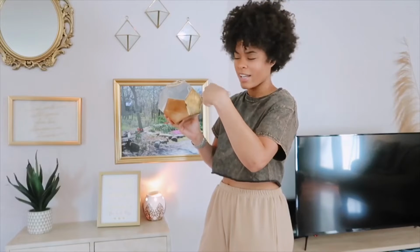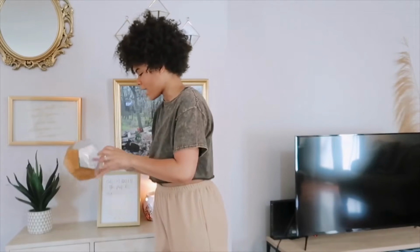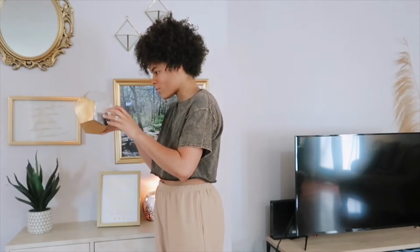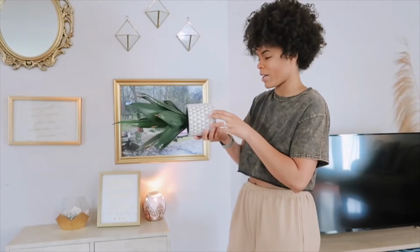We used this at our wedding as well. We used it for bells for when people cheer you out of the church after you get married, and so we just repurposed it and we put our keys and stuff in here. And honestly, there's keys, headphones, everything that you need right before you walk out the door. And then this plant right here is just a fake plant that I also grabbed.